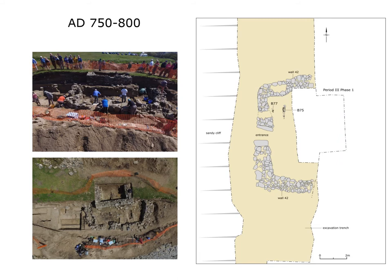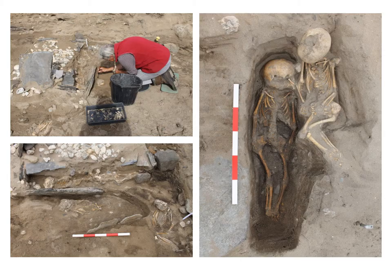So we don't think that the oval enclosure was in use for a particularly long period of time before they decide to expand that enclosure, building a much more substantial wall around it, engulfing the previous lemon-shaped enclosure of phase one. The first phase of burial seems to be almost exclusively infants and children, packed in around the rectangular structure, which was either partially visible or that upright slab at the end was just visible.